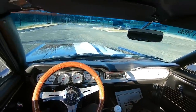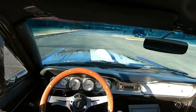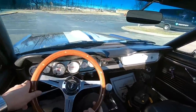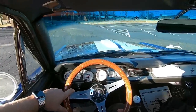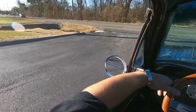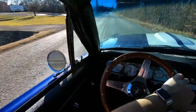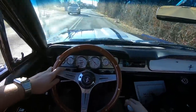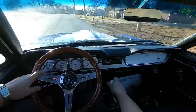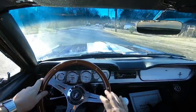Okay. So our emergency brake does work. Now we're rolling. It's actually pulled it back down to 190 already before we even left. So it is keeping it cool. A little squeaky on the brakes. Feels nice and smooth. Like I said, I hear some road noise. You kind of feel the road through these big wheels.